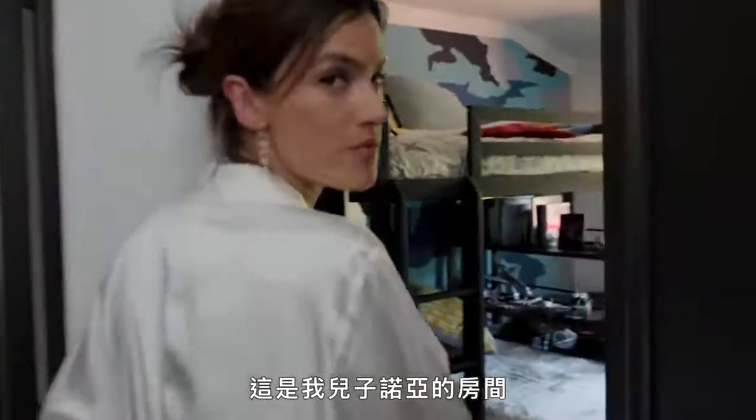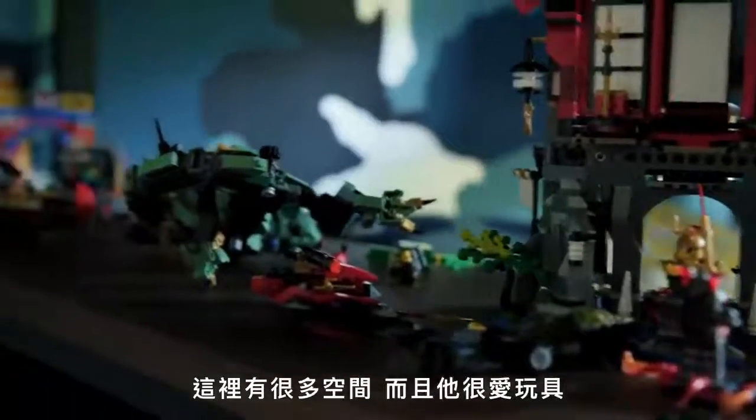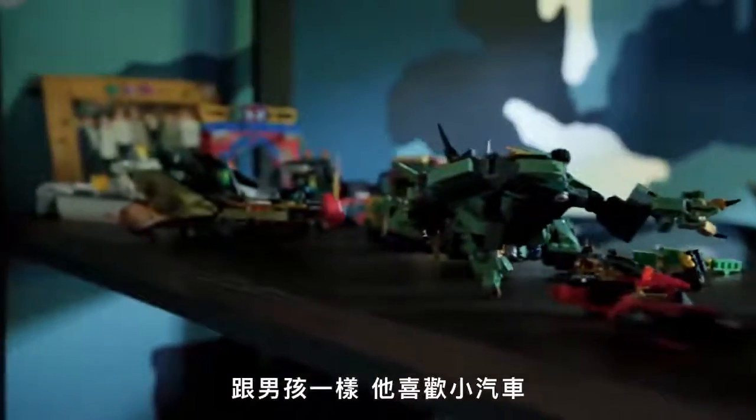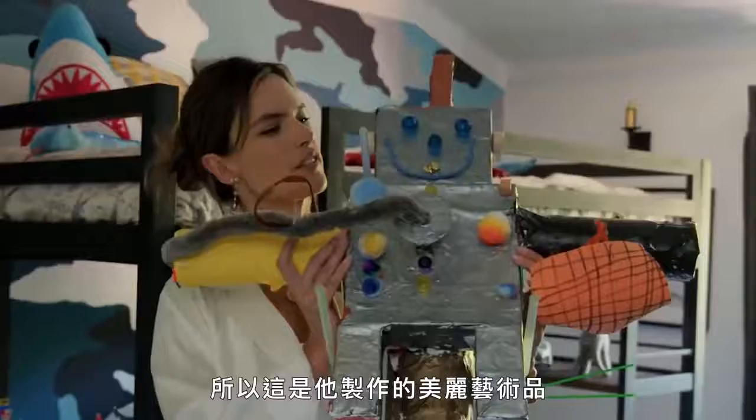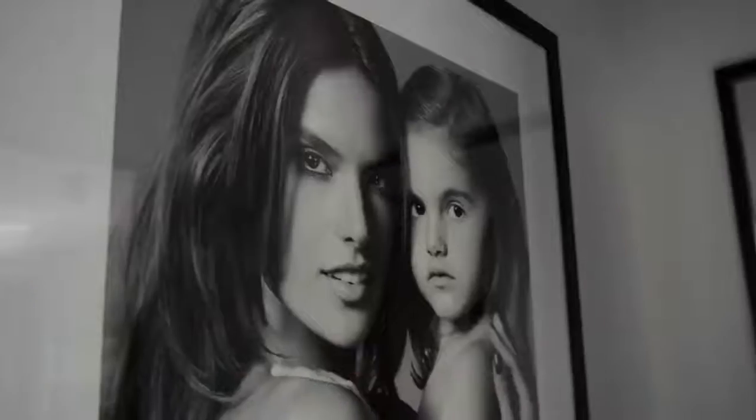This is my son Noah's room. There's a lot of space, and he loves toys, you know, like boys. He likes little cars, tons of Legos in there. He just did this beautiful robot. So this is our amazing piece of art that he did for his room.